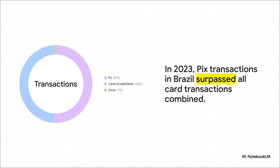Get this. In 2023, the number of Pix transactions in Brazil didn't just grow. It blew past all credit and debit card transactions combined. We're talking about almost 42 billion instant payments. That tells you everything you need to know about the huge appetite for newer, faster ways to move money.